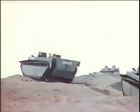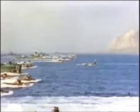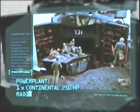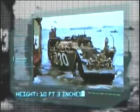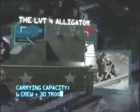Next up in the top 10 infantry fighting vehicles is one that, at first sight, might be seen as the oddball in our list. But without it, World War II might never have been won. The LVT-4 Alligator. Manufacturer, Food Machinery Corporation. Power plant, one Continental 250 horsepower radial gasoline engine. Maximum speed, 25 miles per hour on land, 7 miles per hour on water. Carrying capacity, 6 crew and 30 troops. Armour, 0.5 inches.